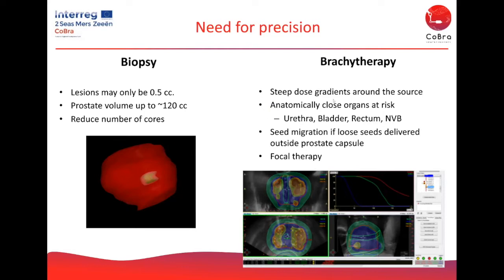In brachytherapy, we have very steep dose gradients around the source. And the effect of this is that if you move a source, say 1 millimeter from where it should be, you can get a large change in the dose distribution in neighboring anatomy. There are a number of organs at risk nearby that are going to be susceptible to this: the urethra, the bladder, the rectum, and the neurovascular bundles. Additionally, if seeds are placed outside of the prostate capsule and they're loose seeds, then there is a risk that they can migrate into the lung, for example, or into the urinary tract.